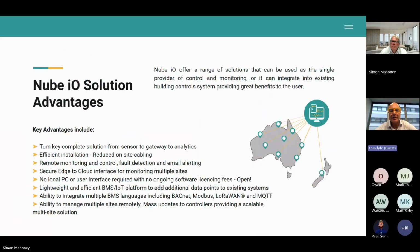What are really the key advantages for us? We say to people it's really a turnkey solution. So really all the way from hardware to software and through to an analytics platform. Certainly efficient installation. We have really worked hard on battery sensors, wireless application with both LoRa and LoRaWAN. Remote monitoring, so cloud solution. Lightweight, efficient BMS, so you can add data points very easily to existing BMS. We speak multiple languages of BACnet, Modbus, LoRaWAN, MQTT across the different platforms that we have. And being able to manage the full portfolio of sites on one platform is also a really key part of the solution we have to offer.